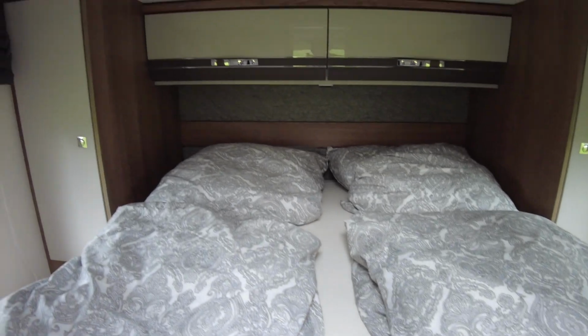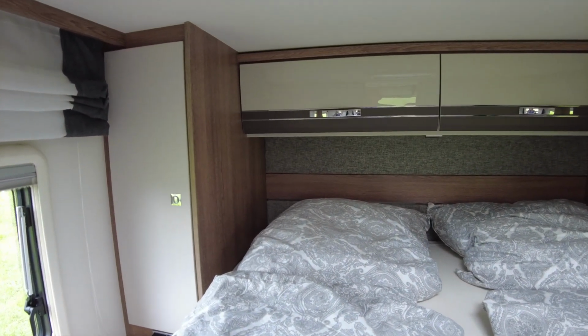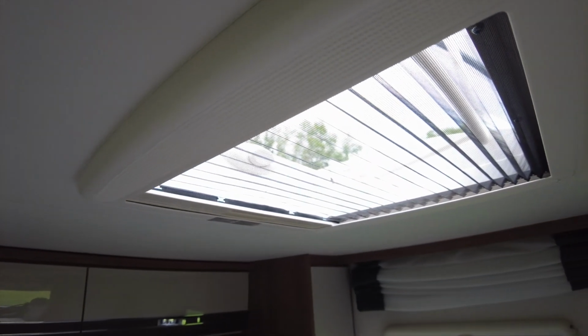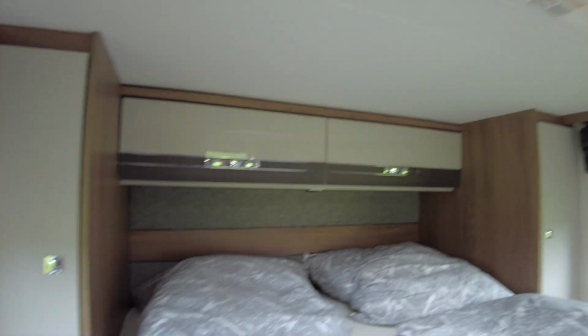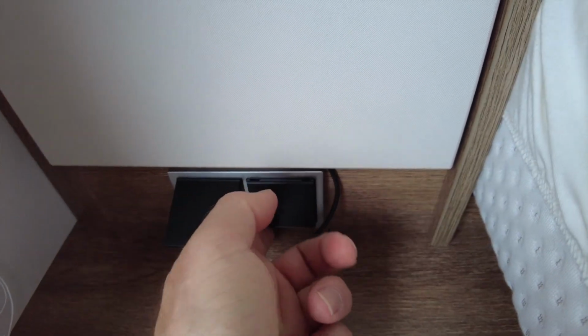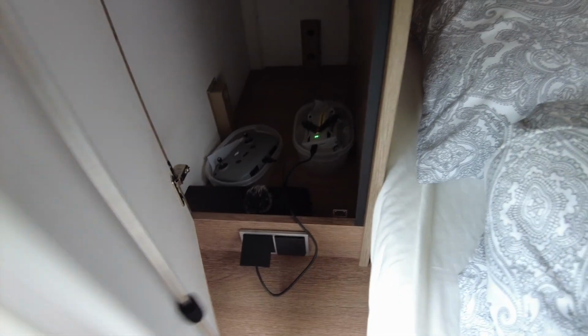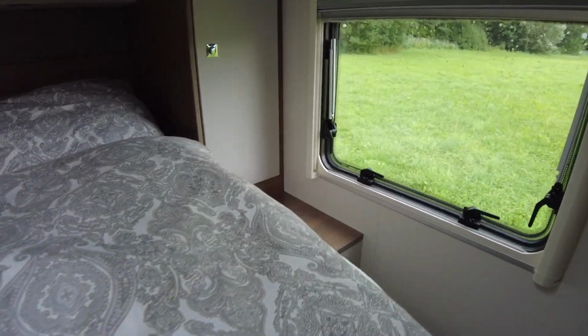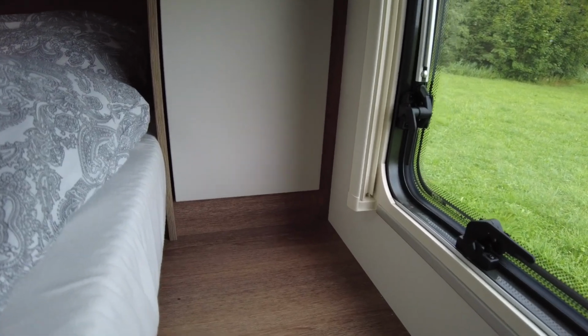And then you've got your wardrobes next to the bed, your cupboards over the bed, a mini Heki roof light, and then on one side of the bed and on one side only you have double USB and a mains socket. And I'm just charging up my drone at the moment. That is only on this side of the bed. There is no provision on the other side of the bed for phone charging or anything like that.